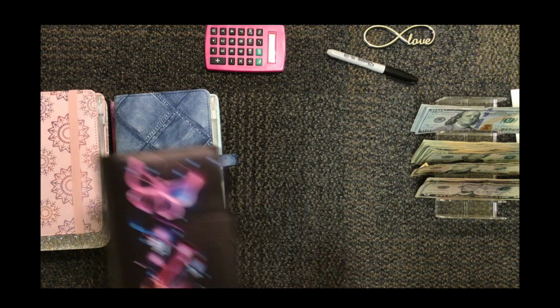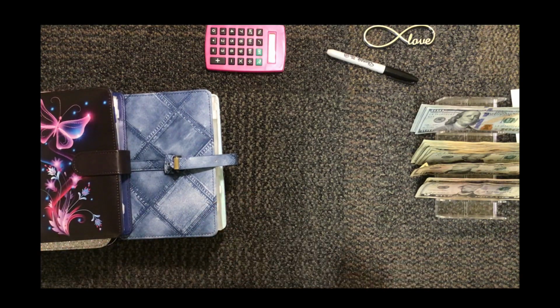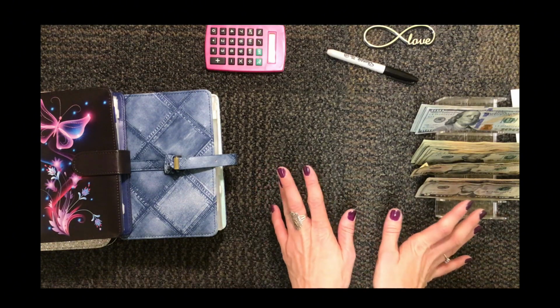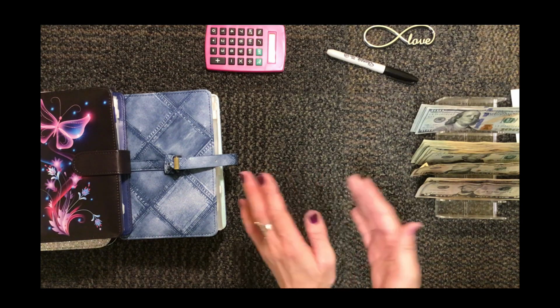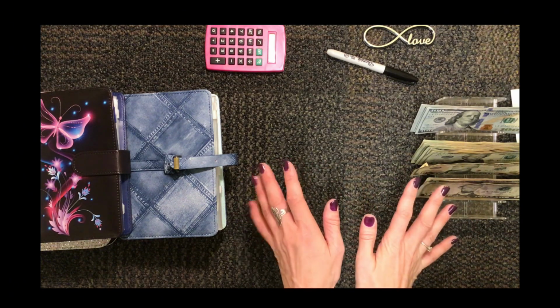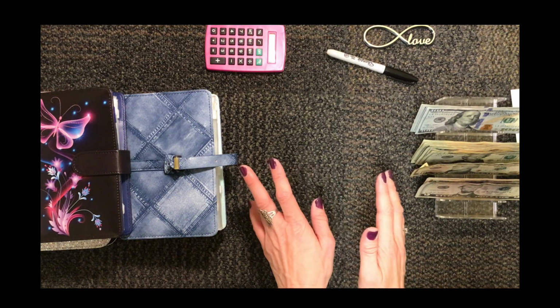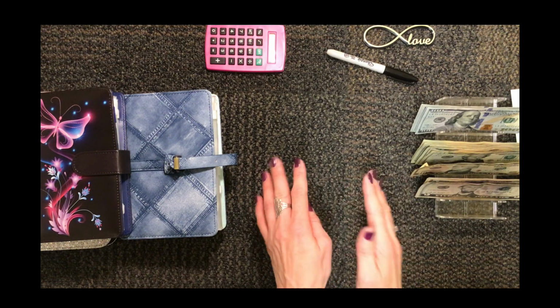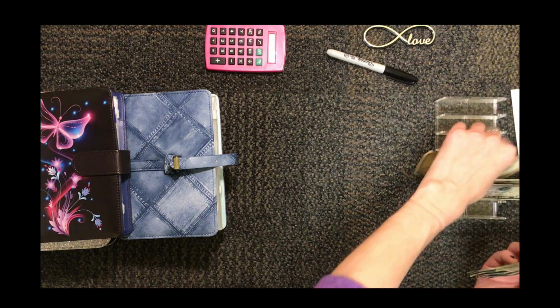Okay, so I should have a total of 889. So what I think I'm going to do is count this first before we get into the sinking funds update and then the cash condensing. That way, once I do the cash condensing, I can make sure that I truly do have the same amount. So I'm just going to quickly count this.